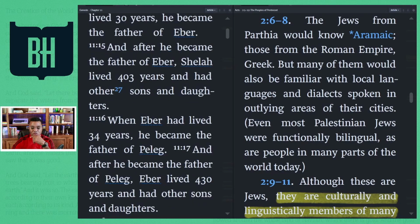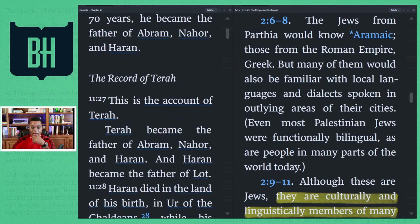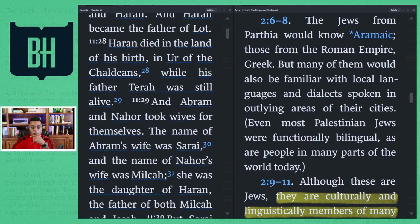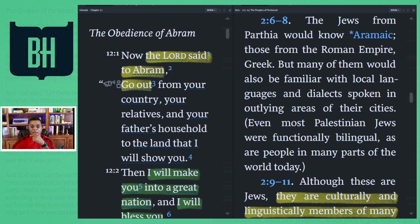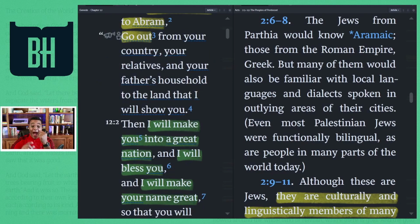Genesis 12. Let's go there. Genesis 12. The obedience of Abraham. And now the Lord said to Abraham, go out from your country, your relatives, your father's household, to the land I will show you. And then I will make you into a great name, and I, Yahweh, will make your name great. You see the parallel again? Remember, Tower of Babel? We are going to make our name great. We're going to rebel against Yahweh.